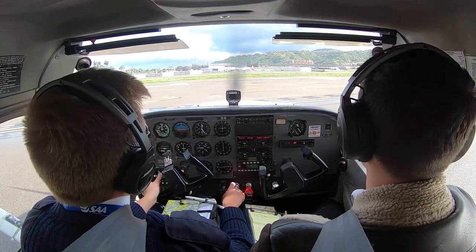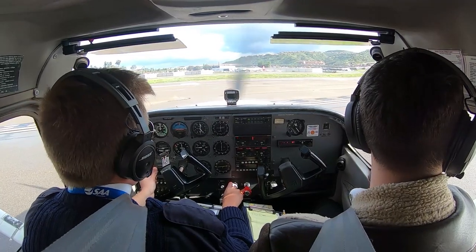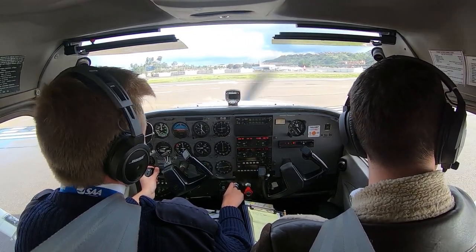That's the 6 here, Papa Cherokee in the uplands and left traffic. Make left downwind departure, runway 27 left, clear for takeoff. Clear for takeoff, 27 left, Cessna 6 here, Papa.